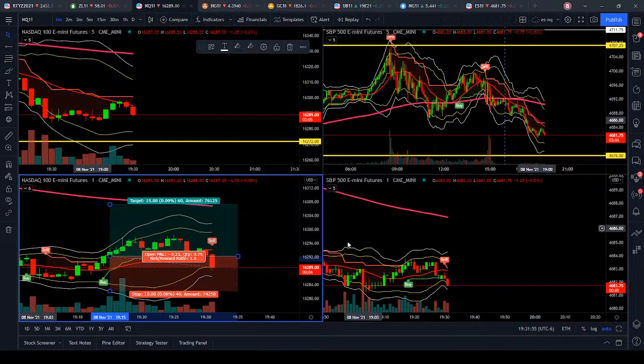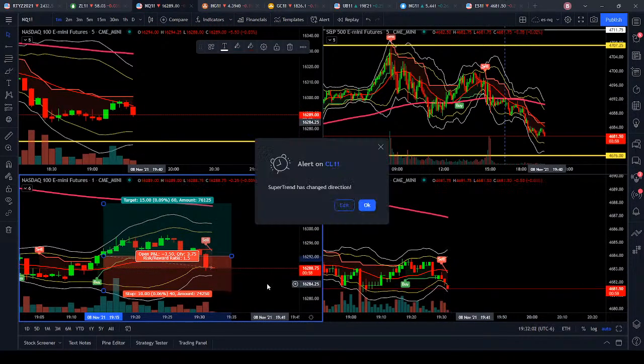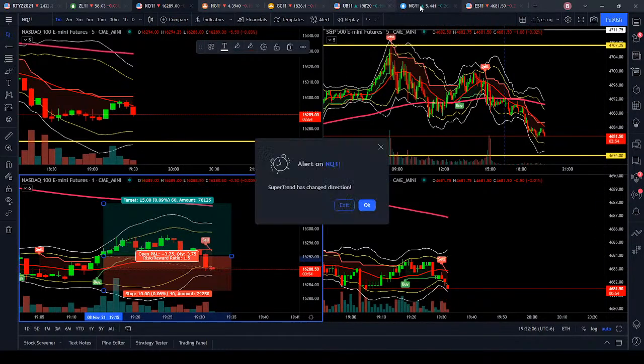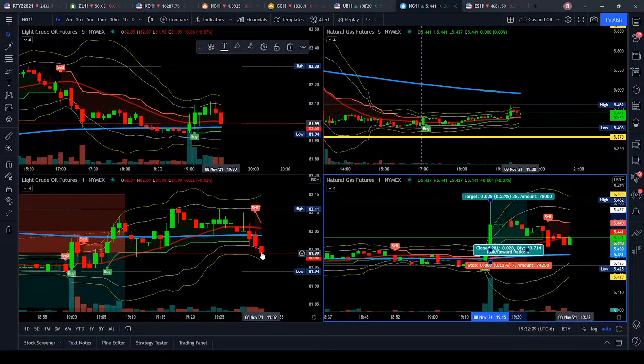We see a movement down here again on NQ. Bounced off that SMA line. Crude. Crude's also pulling down.